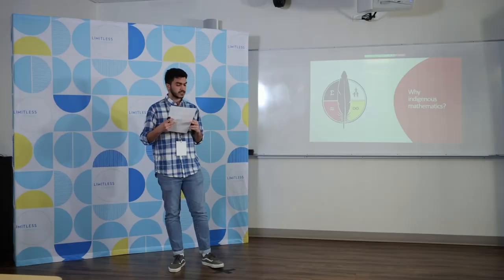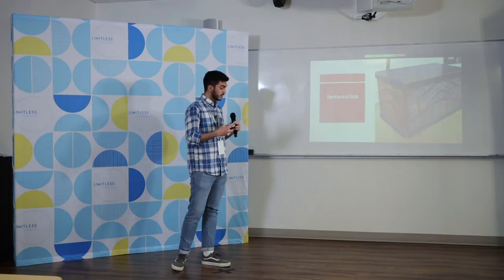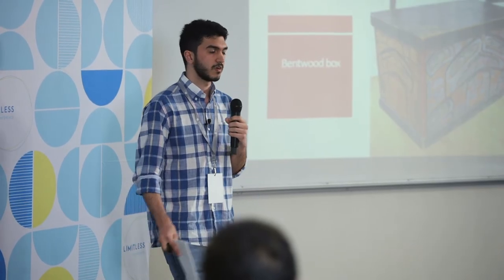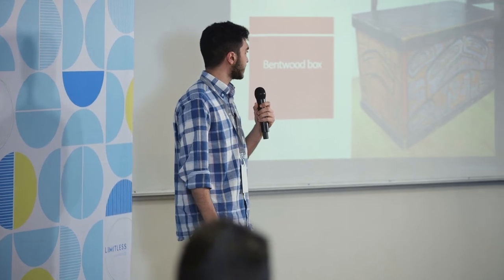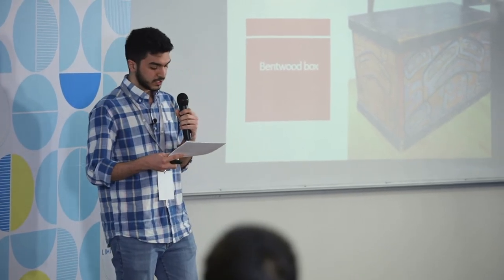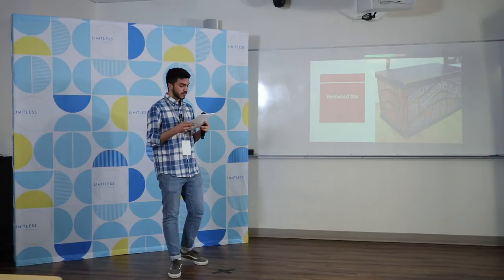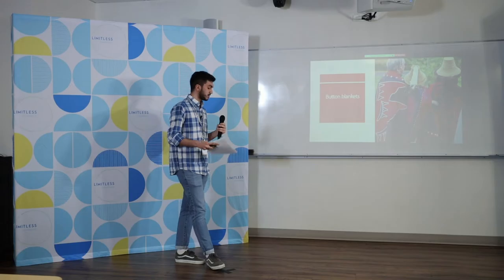There are several artifacts in the First Nation culture that are artistic and used in practical fields, such as the bentwood boxes. The bentwood boxes were used for carrying materials during canoe trips and also for food storage. Here we can see a picture of one of the oldest bentwood boxes, created by Captain Richard Carpenter in 1860.